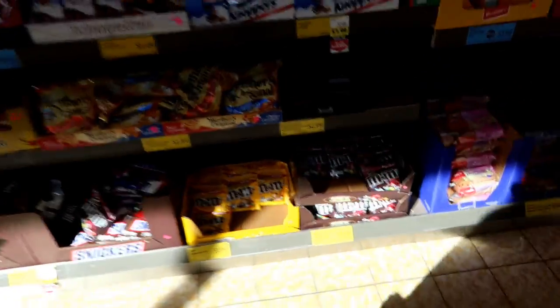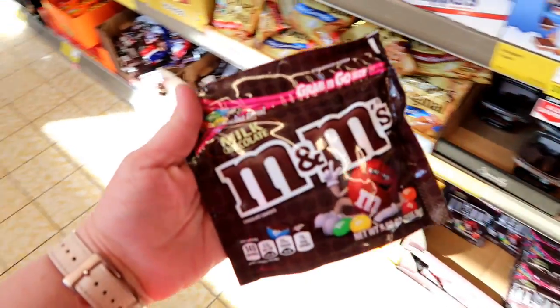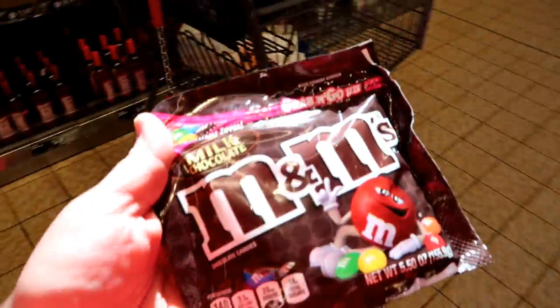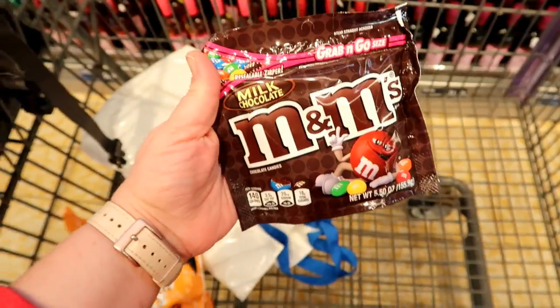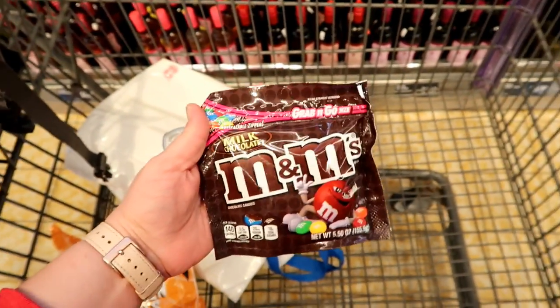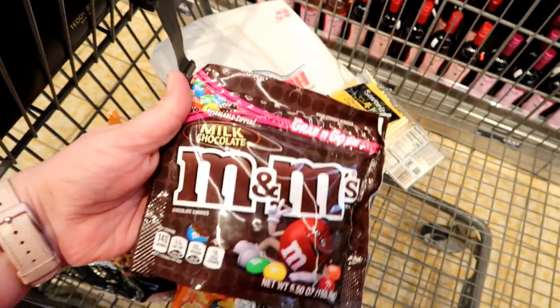Okay, also make sure that you keep a lookout for name brand items. My Aldi does have name brand M&Ms, both regular and peanut, and I like to get regular M&Ms. I don't buy them often, but I like to keep a bag in the pantry because if we ever have movie night, we'll do popcorn with a little bit of M&Ms sprinkled in, and my kids love it.